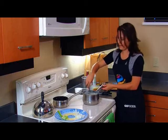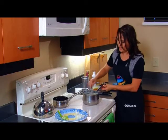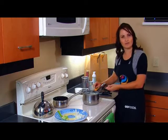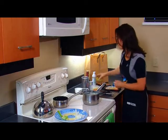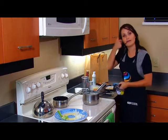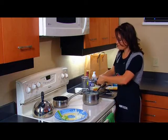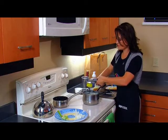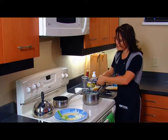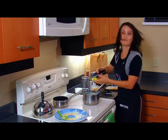This is almost done, and I'm going to add the clams now because the clams can get tough if you cook them for too long. So I like to add them right at the end. So we're just going to open this up, and I'm going to add it with the juice because that adds some of the flavor to the clam chowder. In addition to the clams, we'll cook it for just maybe a couple of minutes after that to heat it through, and then this will be ready to eat.